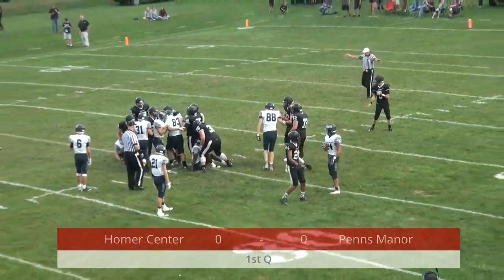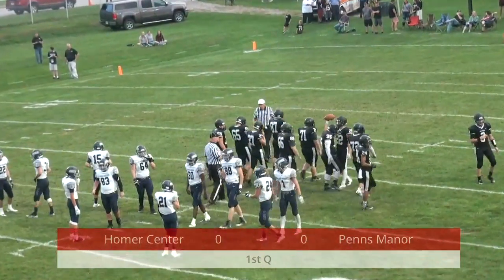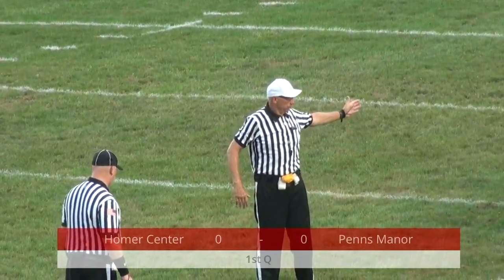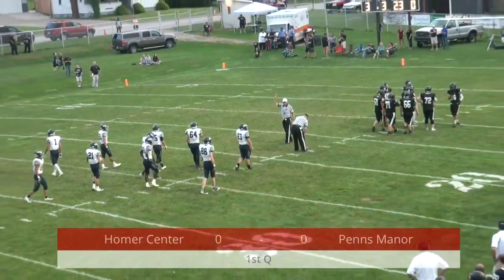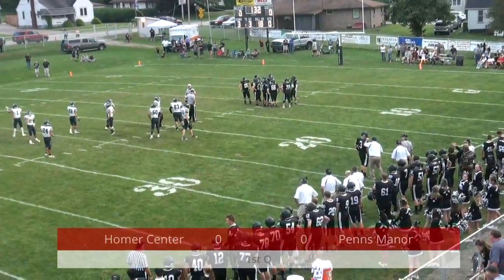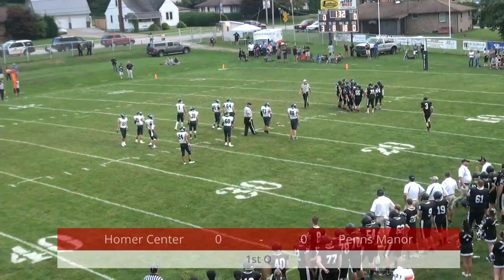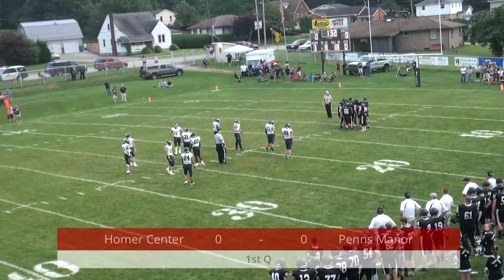Ben Schmidt, and now we have a flag from the line judge. And both teams have been rather sloppy in the penalty department. Let's see who this is going to go against. Offside on Homer Center. Boy, that's bad. Penalties for these two teams entering the game: the Wildcats had committed 13 for 140, and Penn's Manor wore 21 penalties for 188. That doesn't get it done. And then this one certainly isn't going to get it done.